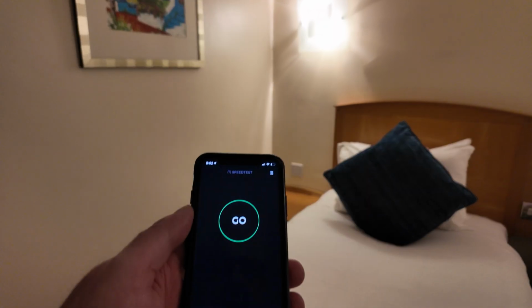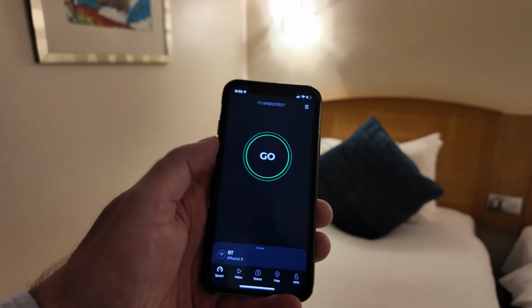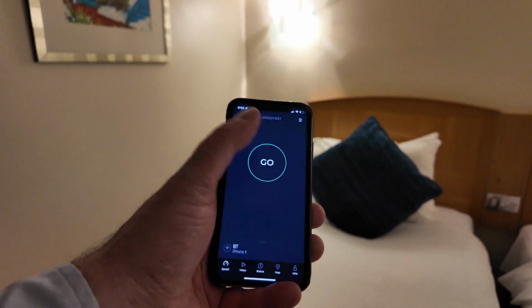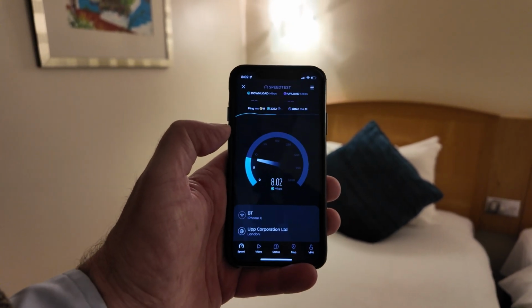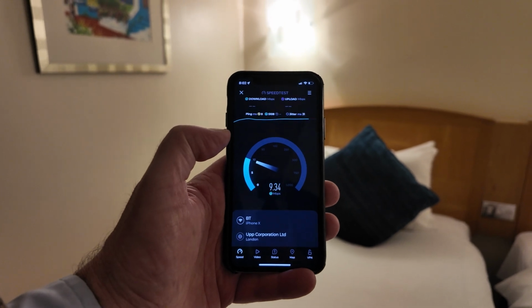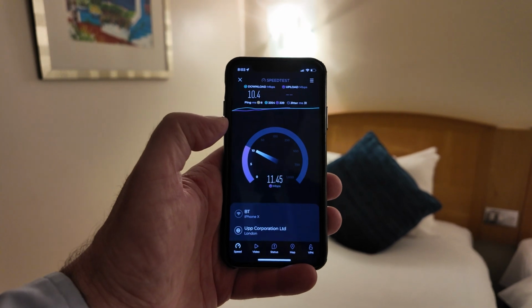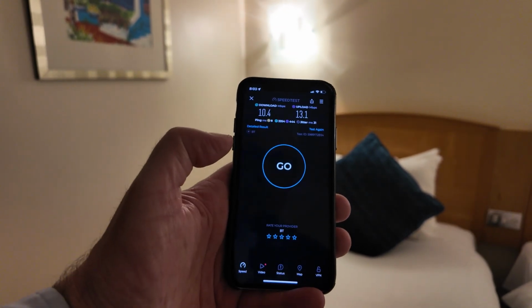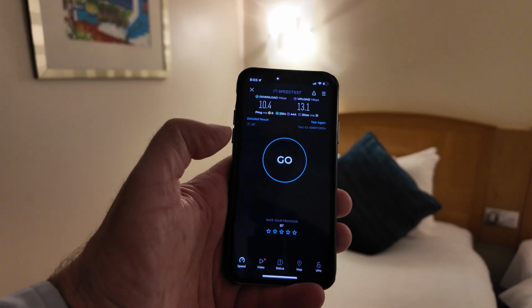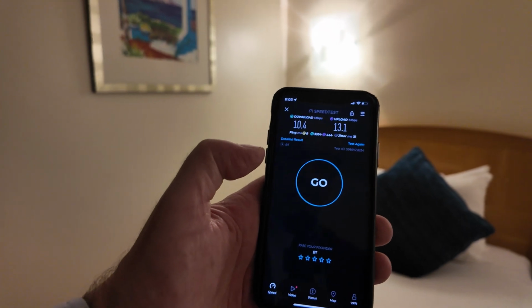Like most hotels, wireless internet at the Thistle Hotel is free. I'll just check how fast it is. Okay, so that's pretty fast Wi-Fi with a better than average upload speed, which is great if you need to sync files with the cloud.